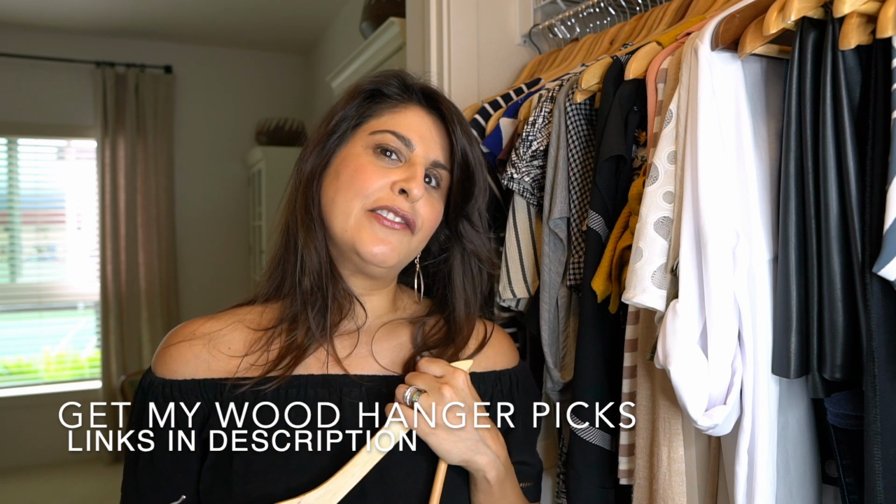So there's my tip for you for today. Go out, get yourself some consistent looking hangers. I don't care if they're all even the velvety kind, as long as they're all the same. The idea is that they're all the same, and preferably not plastic. Elevate your game just a tad bit and see how that makes you feel with your everyday organization inside of your closet. I promise it's going to make a difference.